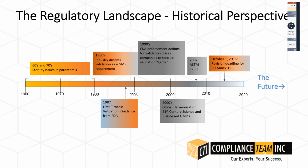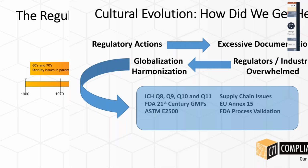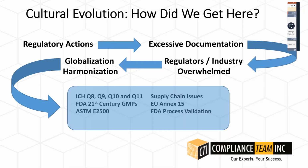So you can see on the timeline, though, late 2000s, we have this ASTM standard, E2500, that we'll get into later, but it's really a lot of the core of the lean validation concept. And prior to that, the ISPE actually had a commissioning and qualification baseline guide that was the driver for that ASTM standard.